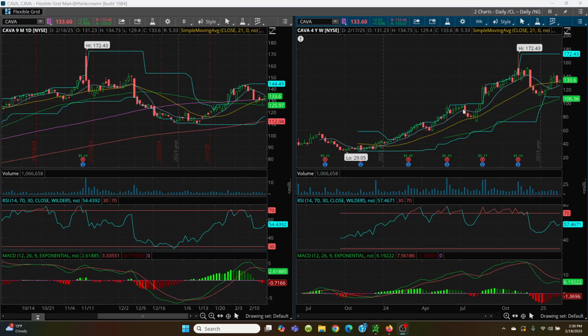Okay, here we have CAVA. Now, this is a Mediterranean restaurant. It's like Chipotle, but it's all Mediterranean. But the beauty of it is they make everything in-house. Everything's all fresh. None of this processed crap that they try to push around today, okay? So I am long this stock, and I'm also trading it, okay? So let's just look at it.